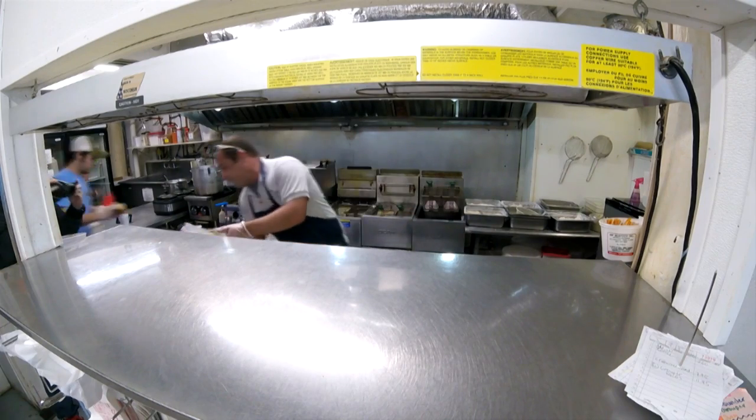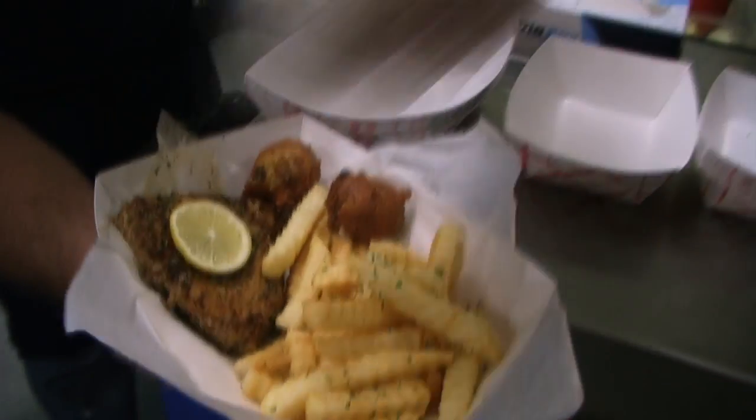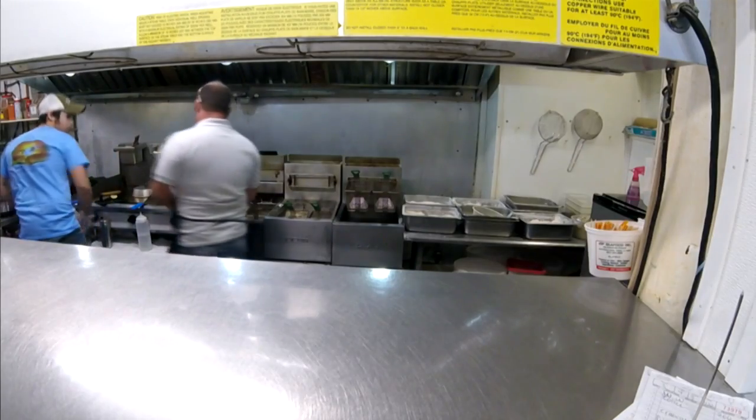This is a full meal, except for the coleslaw, which will be right here. And this will go on the side like that. And there's your, so there's one. And we'll set it up under the light for a minute.